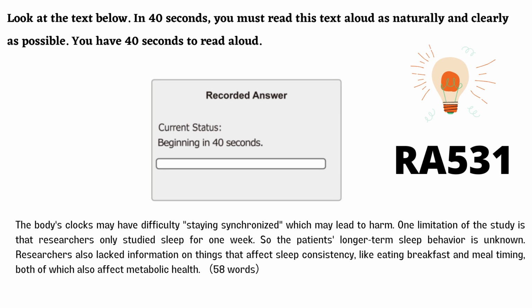The body's clocks may have difficulty staying synchronized, which may lead to harm. One limitation of the study is that researchers only studied sleep for 1 week. So the patient's longer-term sleep behavior is unknown. Researchers also lacked information on things that affect sleep consistency, like eating breakfast and meal timing, both of which also affect metabolic health.